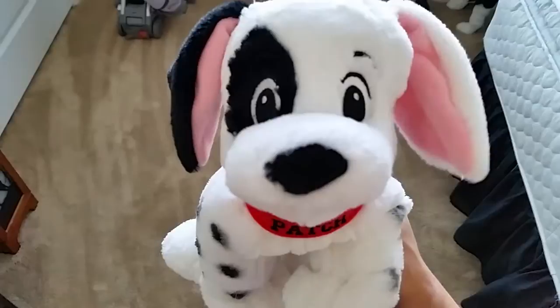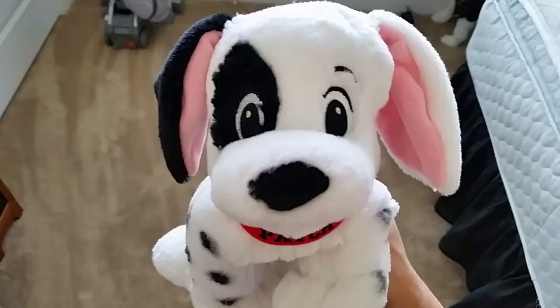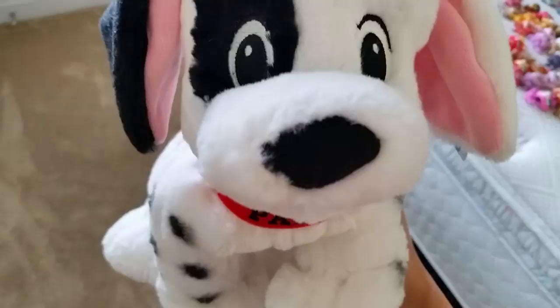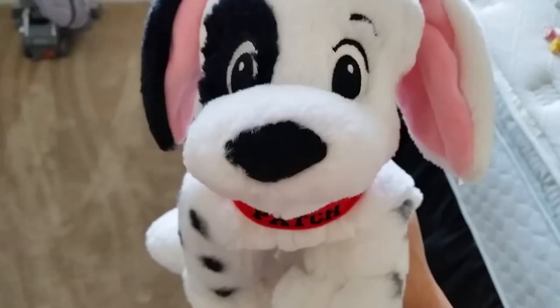Today I'm going to show you most of my miscellaneous figures and toys that I have, which are all on the bed right now. So I'll be going through all of those. I'm actually leaving all of my pony stuff, like My Little Pony, out of this video and will probably do it for a separate video, just because there's so much of it.